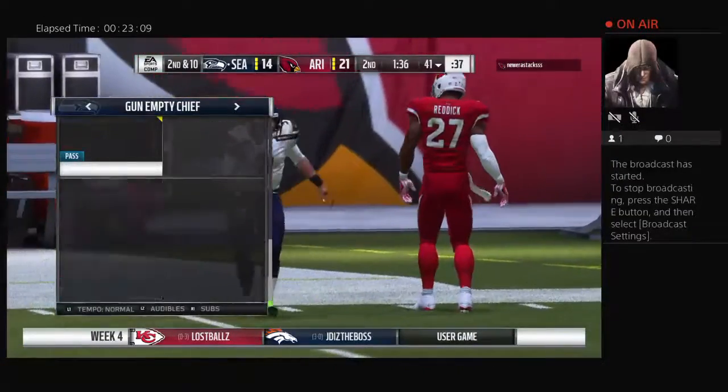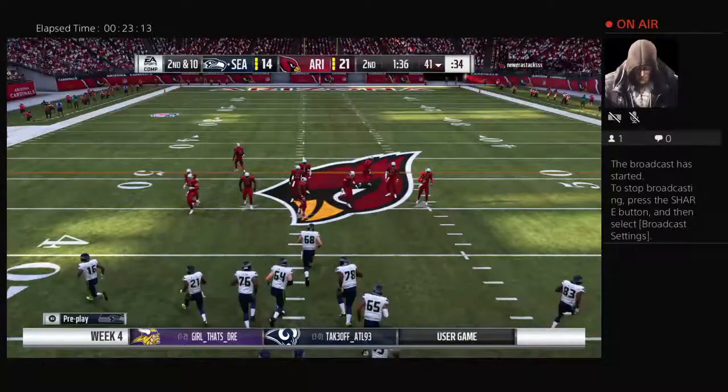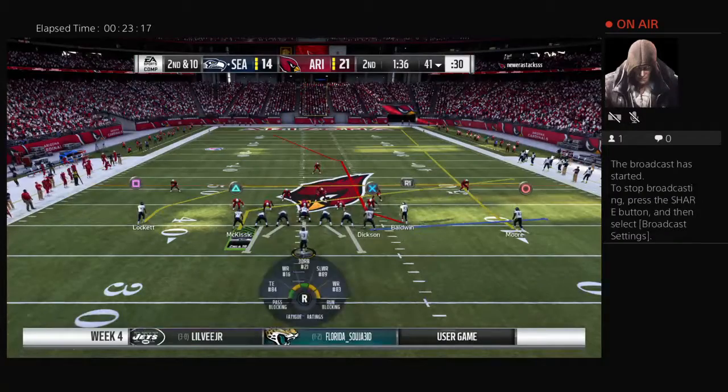Throwing to start the drive, but that one incomplete. And he just gets rid of it, throws it away. A wise move there, looked like nobody open, now 2nd down.